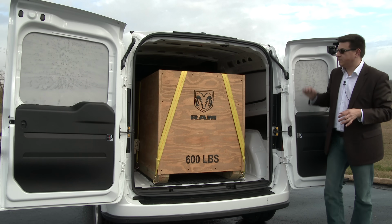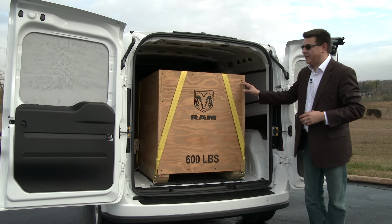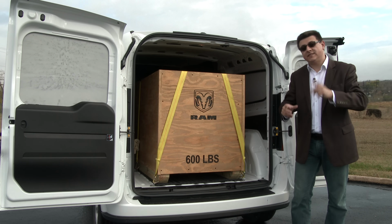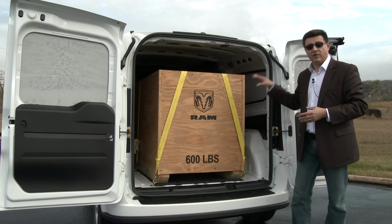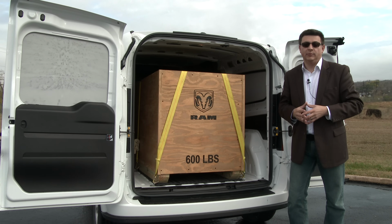When it comes to capability, the ProMaster CV ekes out a slight win over the competition. We have 1,883 pounds maximum load capacity in the back. Keep in mind that does include your driver, of course, so that will reduce your cargo capacity if you have a driver and a front passenger in the vehicle. That's the same across the board in every vehicle's rated maximum load.